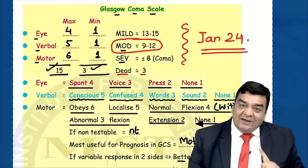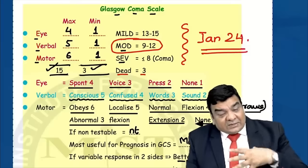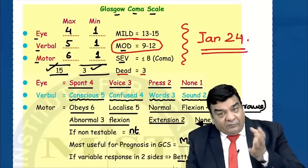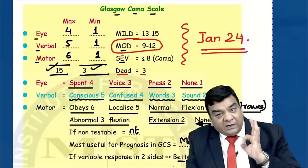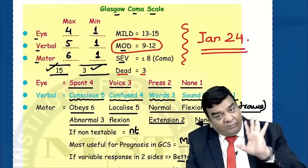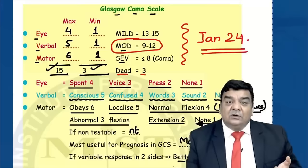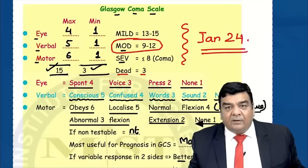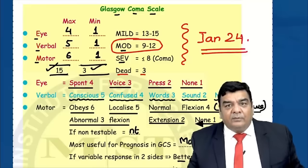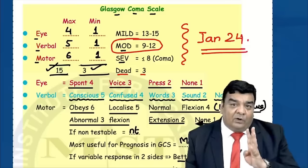This is verbal response. Kis tarah se baat kar raha hai? If he is talking decently, fully conscious, oriented to time, place and person, maximum verbal 5. But if he is confused, wo aap se hi puch raha hai, kaun ho aap? Aap yahan pe kyun aaye? Why have you come to my home? He is asking these types of questions because he is not oriented. So this is verbal 4.